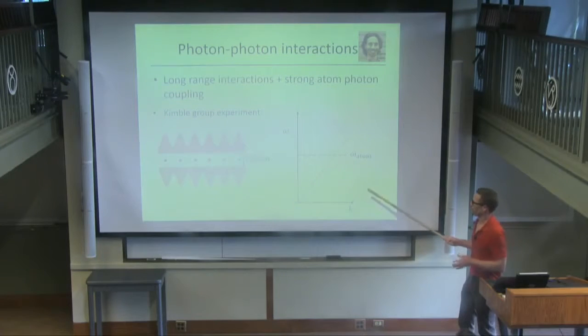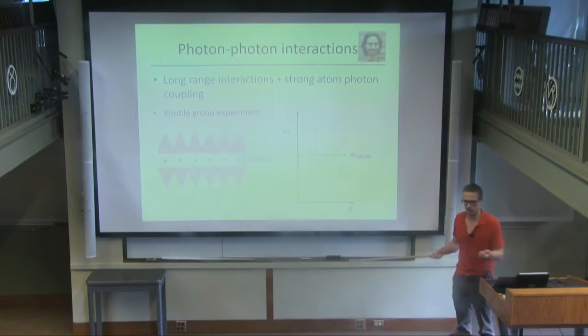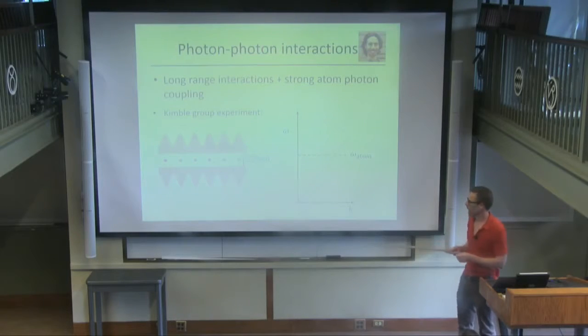So you might be wondering, I've been talking about these long-range interactions which are mediated by this band gap system, and how would I actually couple photons in if I'm in the band gap? What I really want is a system where I can send photons through an atomic medium, and the photons go in like a waveguide, but I also have this band gap interaction.